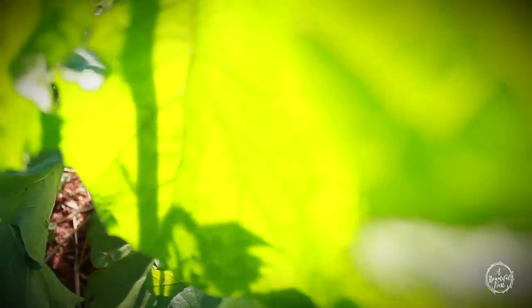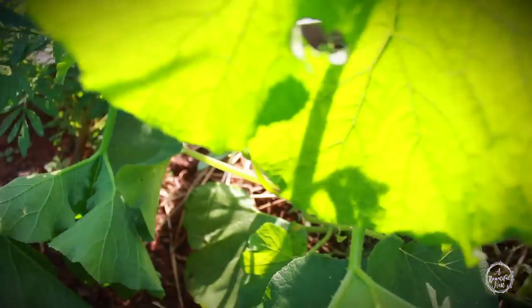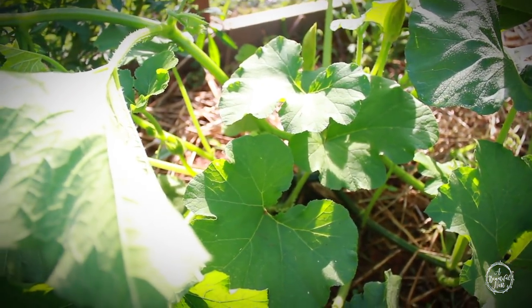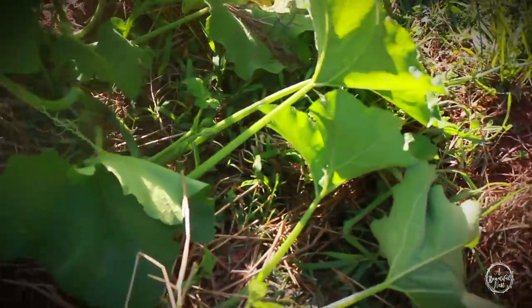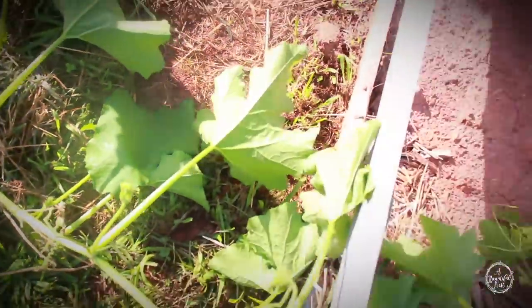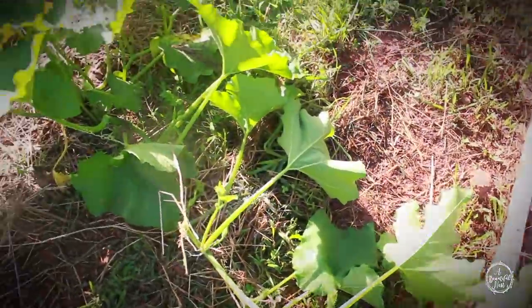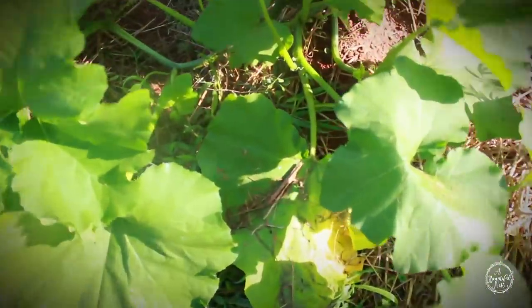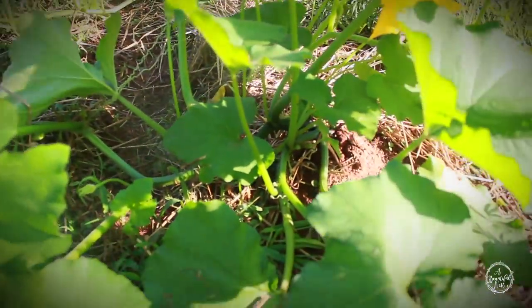Uh-oh. Oh my. Let me get this untangled. I'll be right back. All right, I got them untangled. Look how long it is. I wanted to climb it up a trellis. I just have to get this area figured out over here.